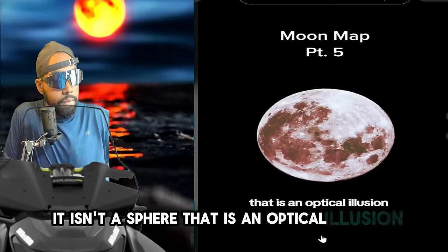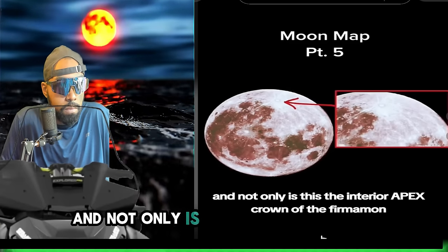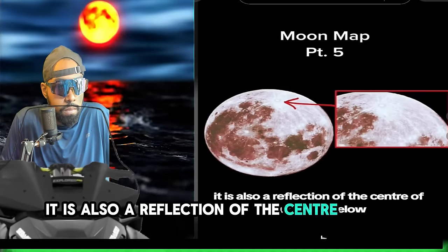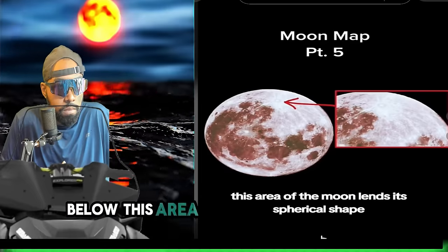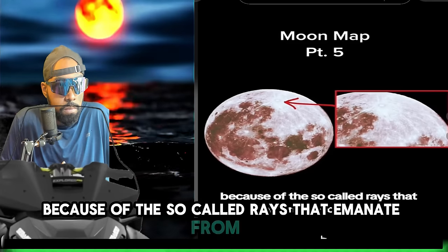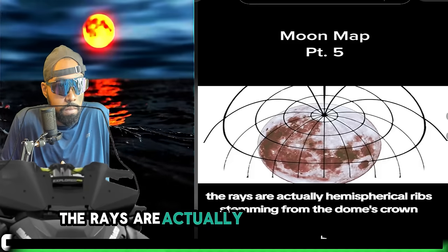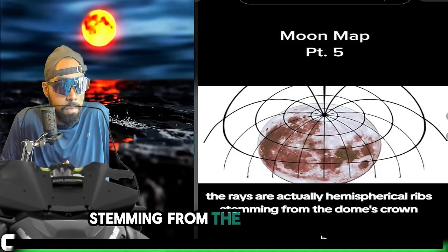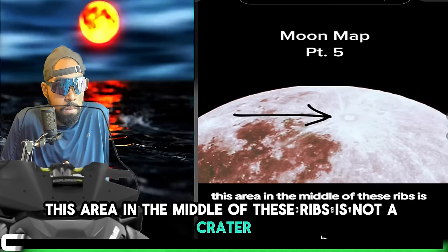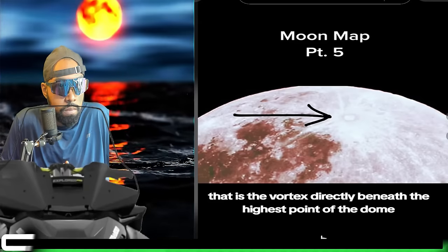It isn't a sphere. That is an optical illusion. It is the markings of a hemisphere dome. And not only is this the interior apex crown of the firmament, it is also a reflection of the center of our realm below. This area of the moon lends its spherical shape because of the so-called rays that emanate from it. But as you can see, it is an optical illusion. The rays are actually hemispherical ribs stemming from the dome's crown. This area in the middle of these ribs is not a crater. That is the vortex directly beneath the highest point of the dome.